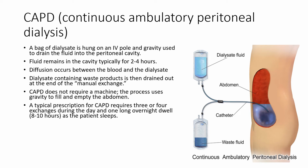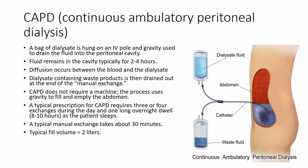A typical prescription for CAPD involves 3 or 4 of these so-called manual exchanges during the day and one long overnight dwell, typically lasting 8 to 10 hours as the patient sleeps. A typical manual exchange takes about 30 minutes, so if a patient does 4 a day, they can spend approximately 2 hours per day, 7 days a week doing their peritoneal dialysis. The typical fill volume is 2 liters, sometimes 2.5 or even 3 liters, and it's done 7 days per week.